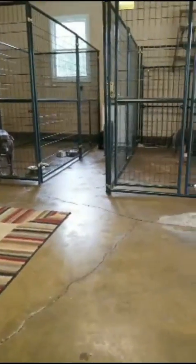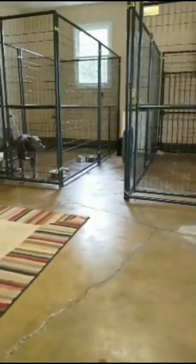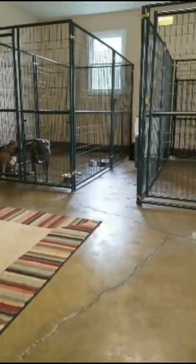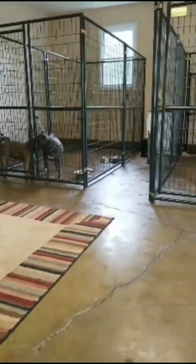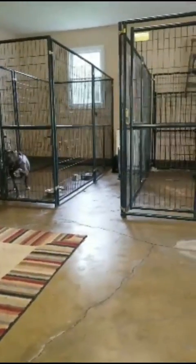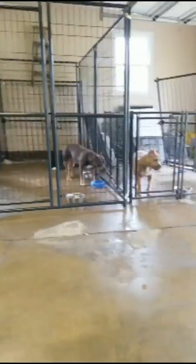Like I said, the floors look wet right now just because we mopped them shortly before I started this live here. But baby's going to be here in just a few weeks, about a month, and she'll be bred to Royce for the repeat. We're going to be keeping our female off that.